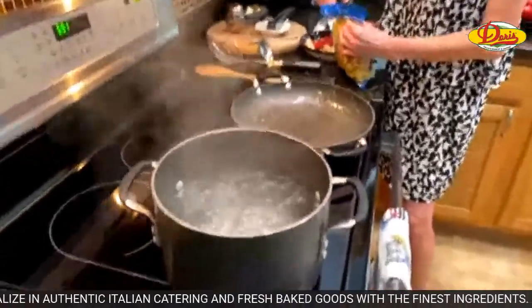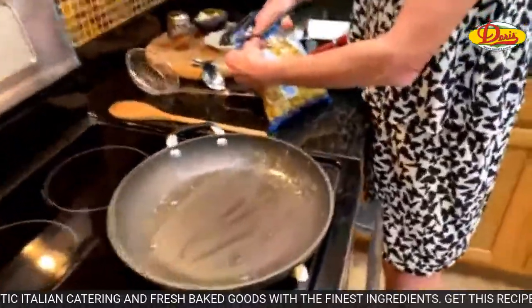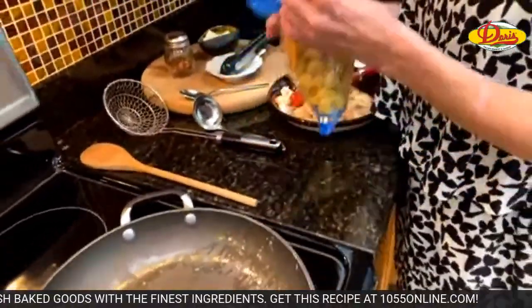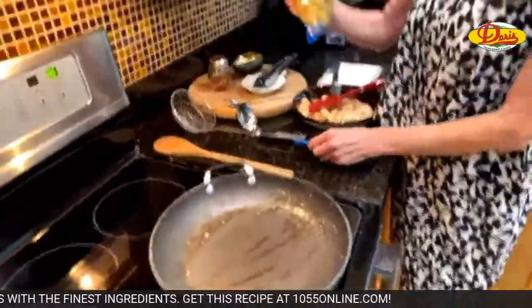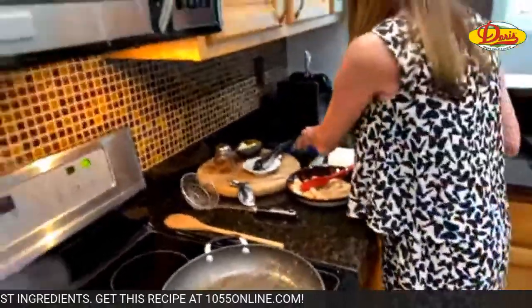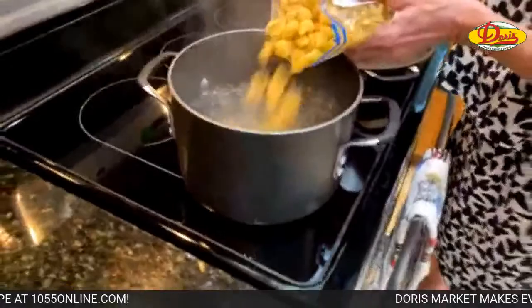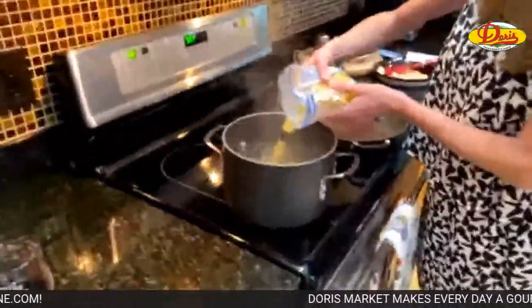This is the shell pasta that I'm going to use. For the recipe on the website, if you're making it for like 4 people, you would use this whole bag, but since it's just the 2 of us, I'm just going to use half. Well, if you're eating for 4, you can also do that.